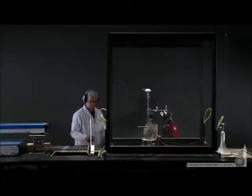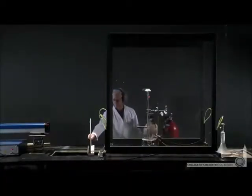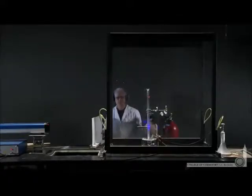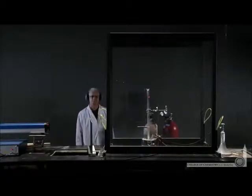Here Lonnie will demonstrate the blue laser. It's hitting a screen now. When he removes that screen, the blue laser will strike the chlorine system and the chain reaction will begin. There's the formation of HCl from chlorine and hydrogen gas.